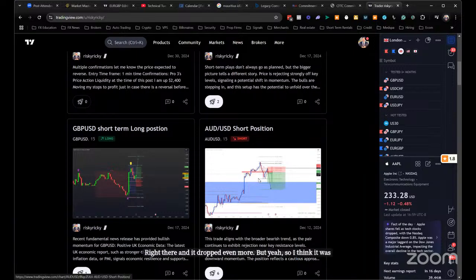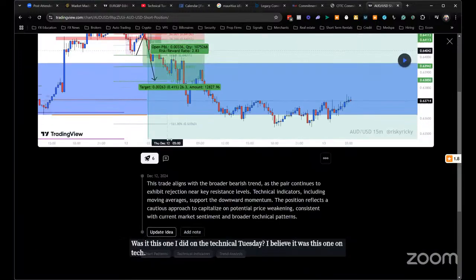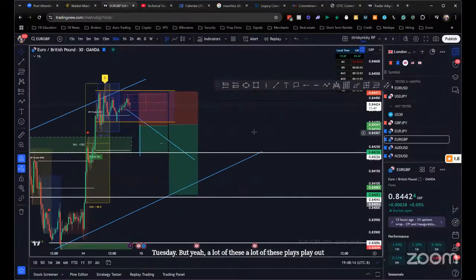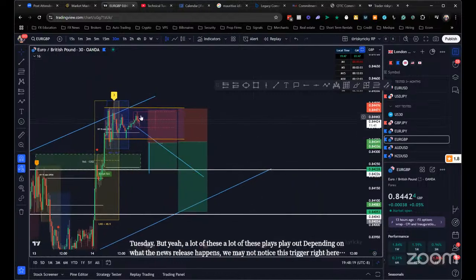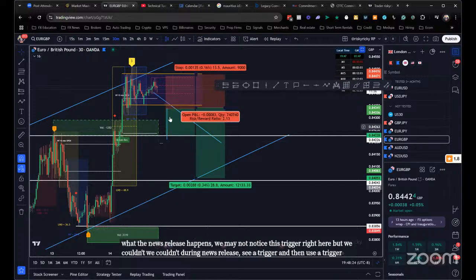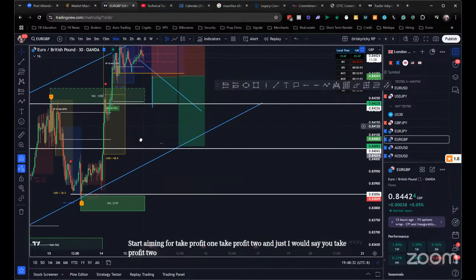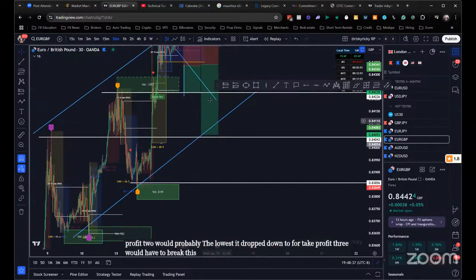But yeah, so I think it was this one I did on the technical Tuesday. I believe it was this one on tech Tuesday. A lot of these plays play out, but depending on what the news release is, we may not notice this trigger right here. But we could, during the news release, see a trigger and then start aiming for take profit one, take profit two. I would say take profit two would probably be the lowest it dropped down to. For take profit three, it would have to break this level of a support trend line and then come through.